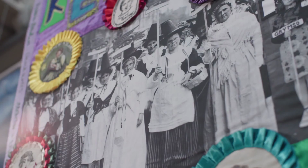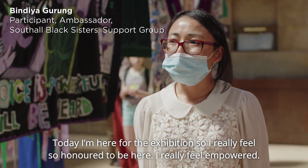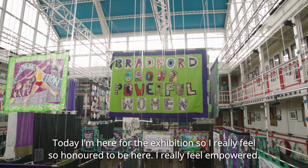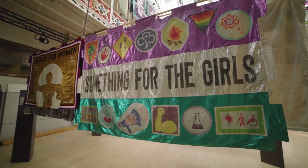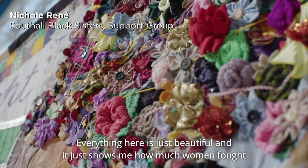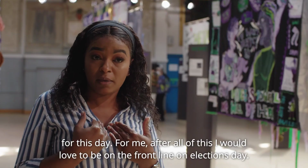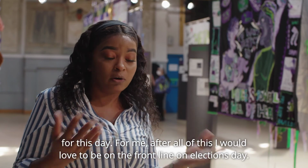Bindia Gurung views the colourful Llandudno suffragette banner. Today I'm here for the exhibition, so I really feel so honored to be here. So I really feel empowered. A banner reads "Protest and Survive, Nicole Renee Southall Black Sisters." Everything here is just beautiful, and it just shows me how much women have fought for this day. For me, after all of this, I would love to be at the front line on Elections Day.